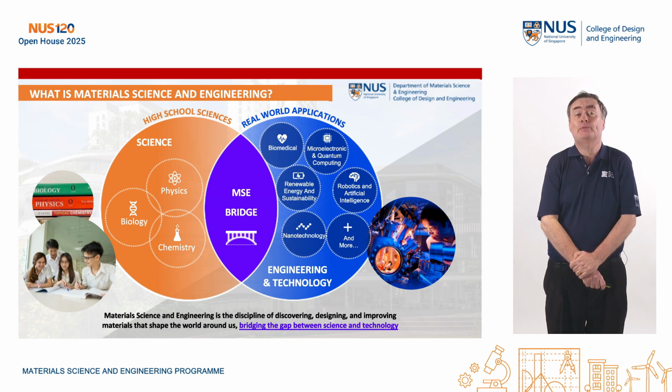You may be wondering why there was a picture of a helicopter just now on the first slide. Well, helicopters are made out of materials. We're trying to make better, lighter, stronger materials. And my hometown back in England has built military helicopters for over 70 years. So obviously I have an interest in helicopters.